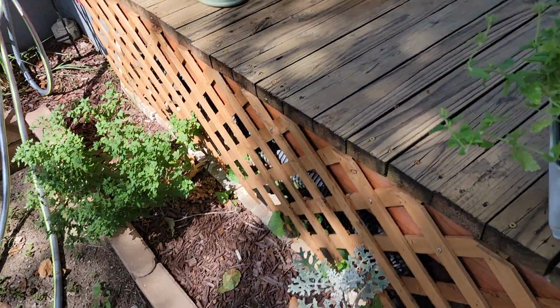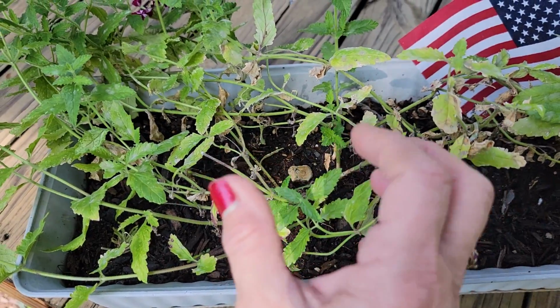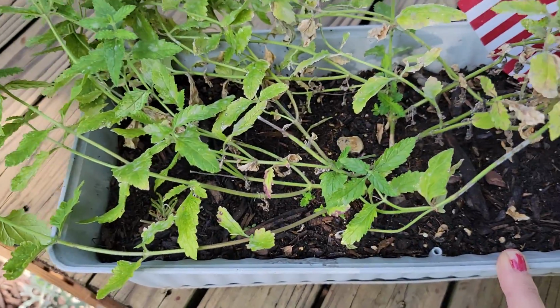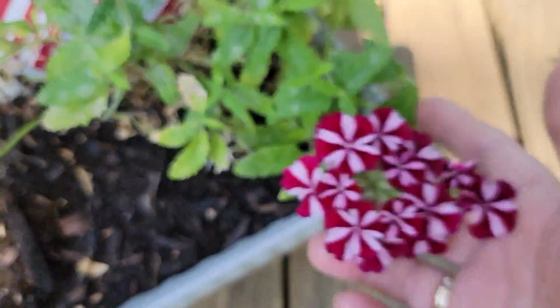And I think I need to do something with this. I thought maybe it would grow together, you know, more, but it didn't. So maybe a smaller container, or I don't know. It's still pretty. I just love it.